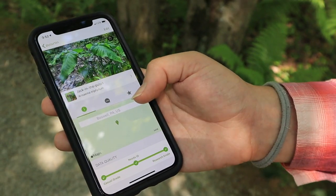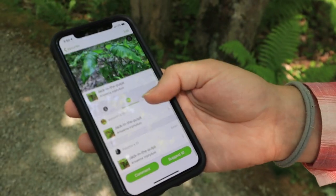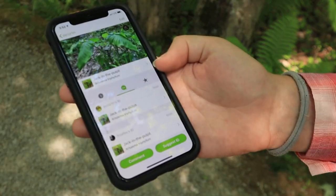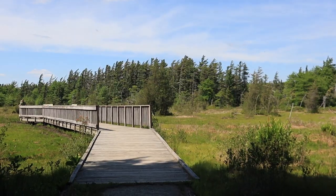So as the app collects more and more information, it can provide more and more information to new users. Here's an example of our Jack in the Pulpit observation from today. We uploaded it, and we already see that somebody else on the app verified our identification. So it now considers our data research grade.